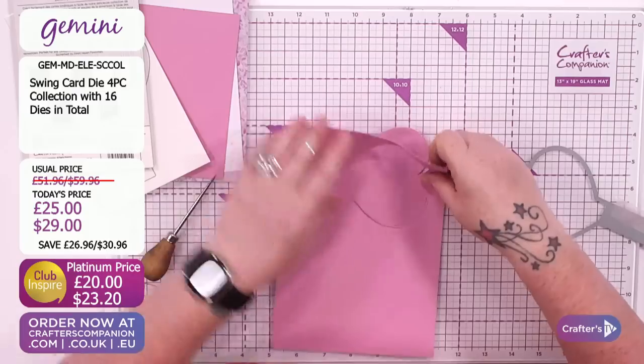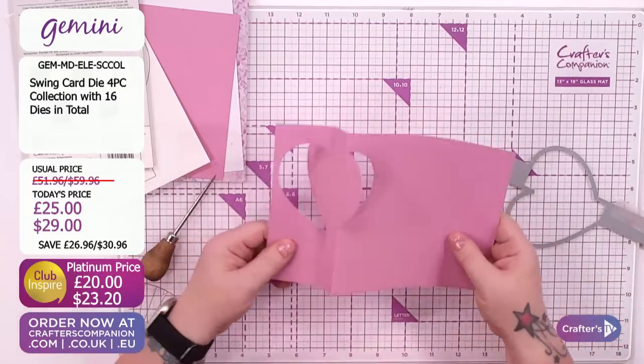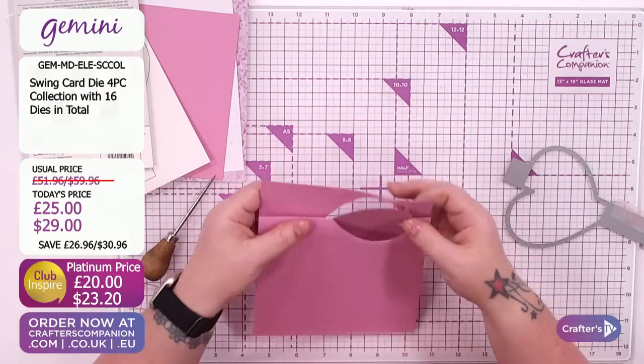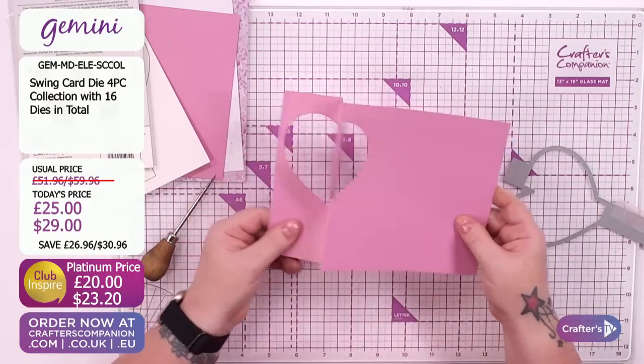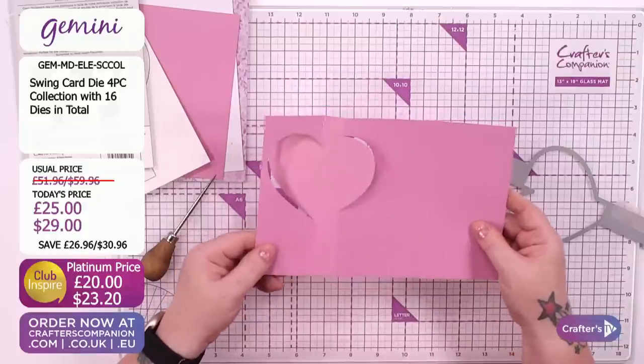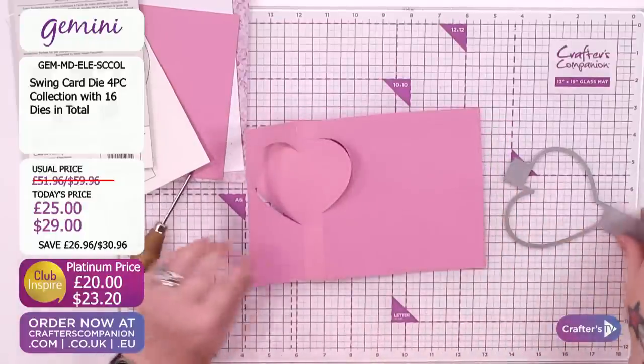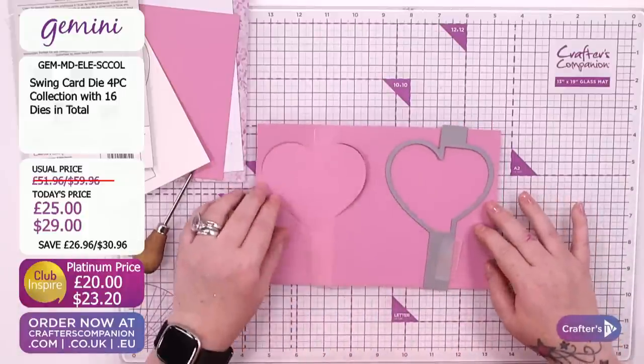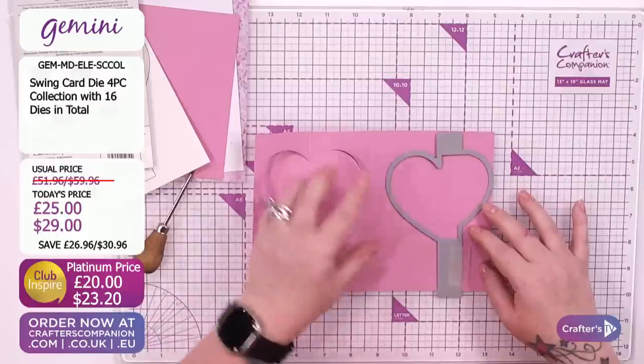So let me just bring that one that way. So straight away, you can see by folding one way and one the other, you've got that flip. Oh, lovely, yeah. That's it. So easy, wasn't it? That's great. Literally it. So what we're going to do is we're going to do a second one.